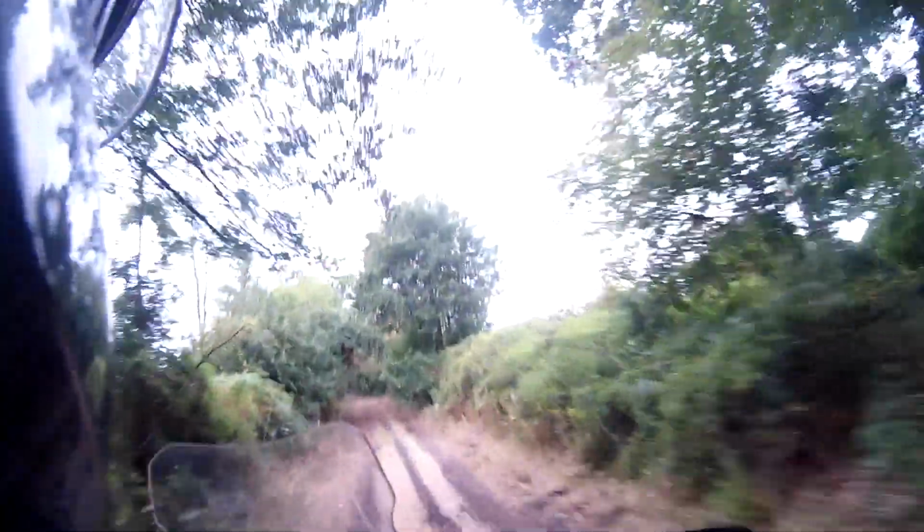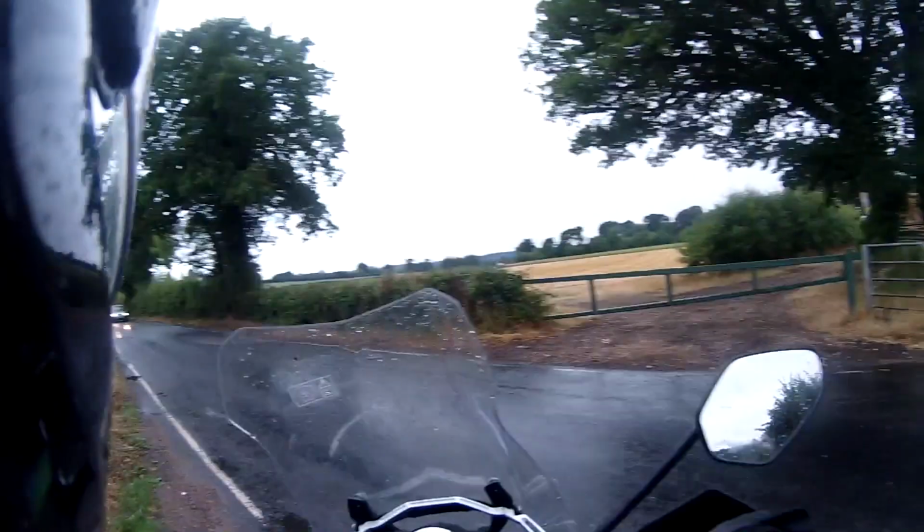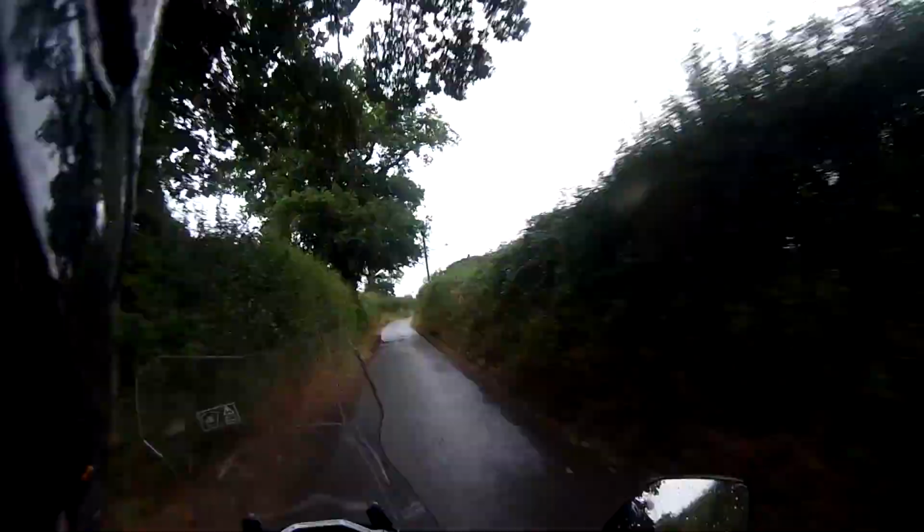That's a footpath there. Oh, best duck down here. Just get the lens wiped. Just make sure there's no big branches through here. Down. There we go. A metal post, or the footing of a post, sticking out there.